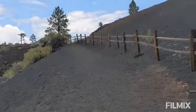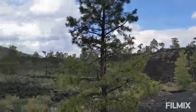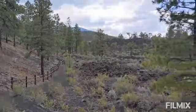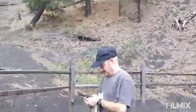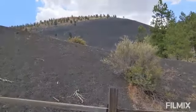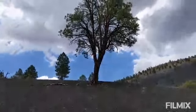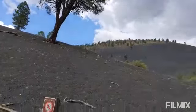We are starting to make our way back up to the upper level, but this is where we came from. And there's the trail down there, the lava flow, and behind us over here is the Sunset Crater itself. It's kind of cool how that tree right there is just growing out of cinders.